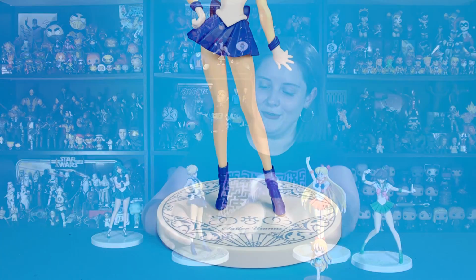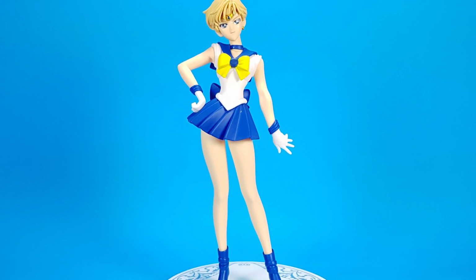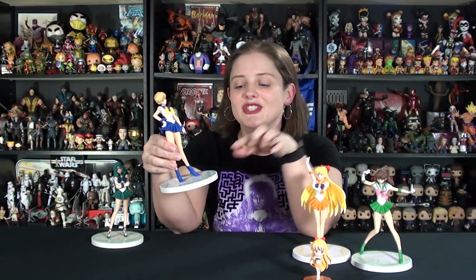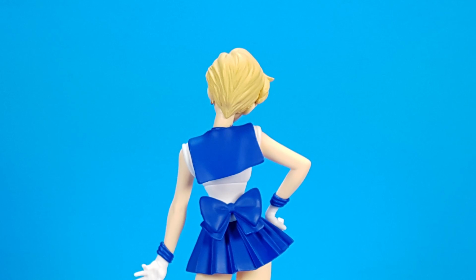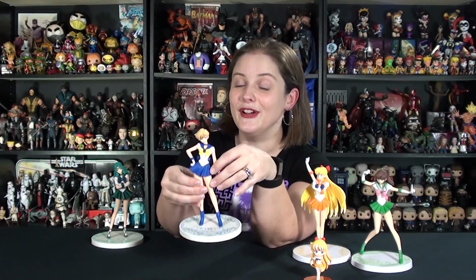She's got the dark blue uniform. So whereas Mercury has a bright ice blue, she has a dark deep ocean blue with the yellow bow, and she has the blue choker, and her heels are more stylish, I guess. They have little bands across them. Very, very cute. I actually really like those boots. Those are nice boots. But she's got the little gold earrings as well, and the short blonde hair. Not much detail to speak of in the hair because it is so short, but they did manage to pack in the strands sweeping away from her face, so it does look very nicely sculpted.